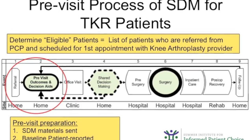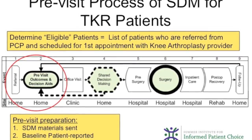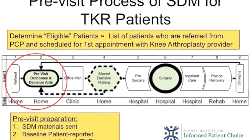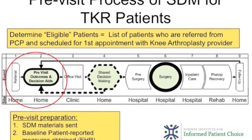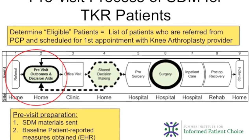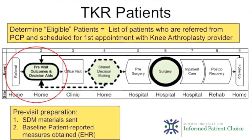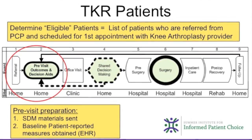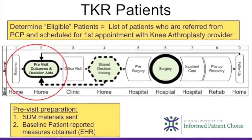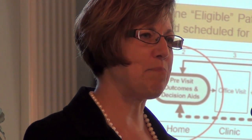And the red circle is moving the decision aid from where it was sitting before the Epic implementation. In other words, you have your first office visit, you're sent down the hall to pick up the decision aid, and we moved that upstream, to before that first consult with the specialist. That was based on trying to think about engaging the patient before they came in.